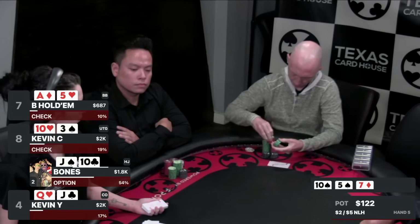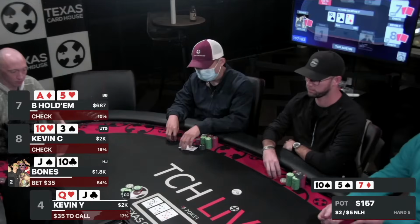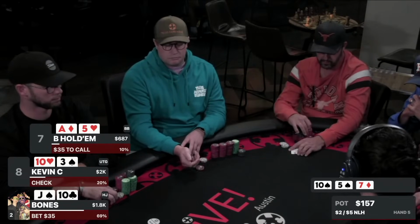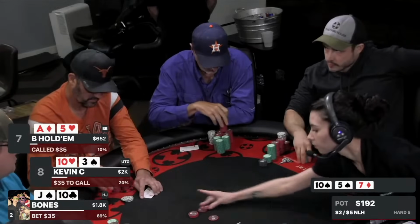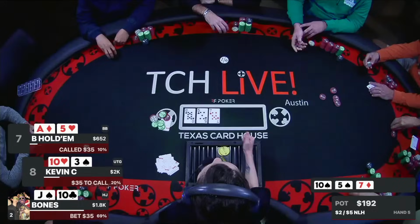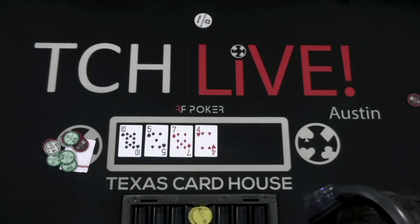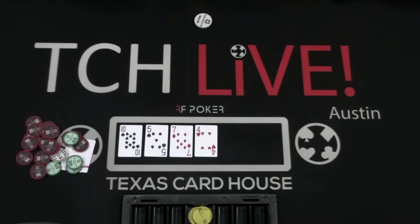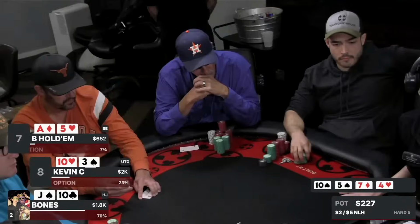Behold'em with bottom pair. 2-bet 35. Bones is gonna get a little 35 out. He's gonna exact a little revenge here on Kevin from the last hand. Behold'em has a 5. He's going to continue. He does have a pair. 8 call. 3 players. I think if Kevin you're calling. Behold'em, when Kevin calls, this 4 of hearts, this 10 is actually going to give a gut shot to the 10-3. Yep, he does pick up 4 more outs there, I believe.